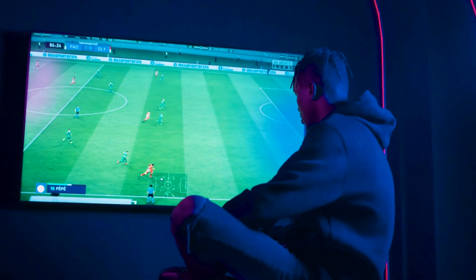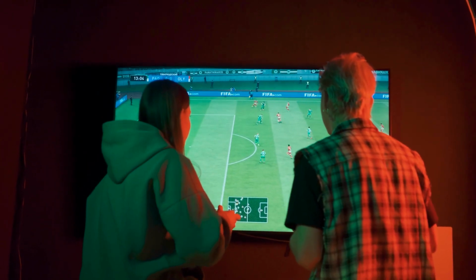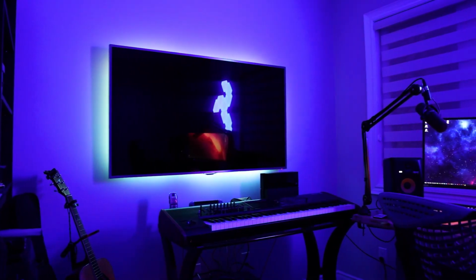It's a well-known brand in the television industry, and their products are always at the forefront of innovation, so you can expect this TV to last for years to come. So here are 3 reasons why you should buy this TV.